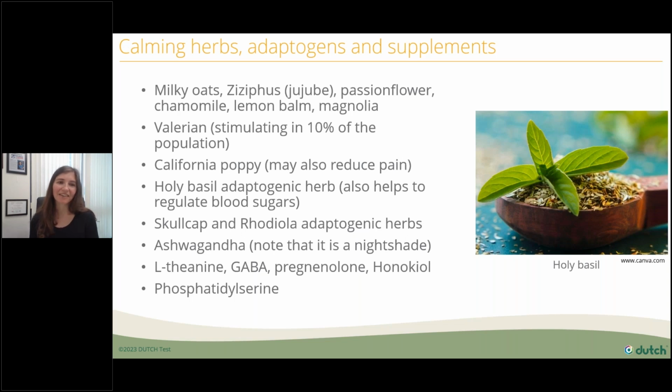And L-theanine, GABA is great. Phosphatidylserine helps lower cortisol. This is not phosphatidylcholine. These are different. It's phosphatidylserine.